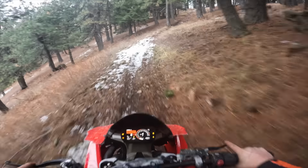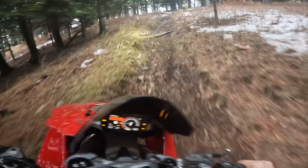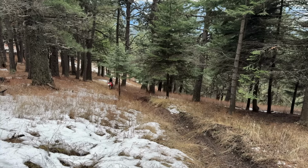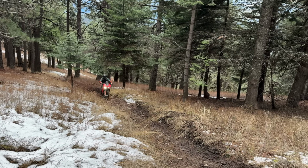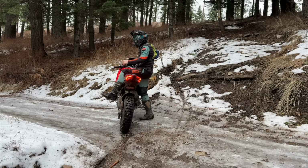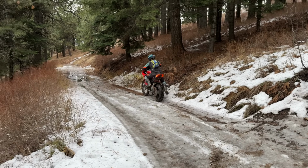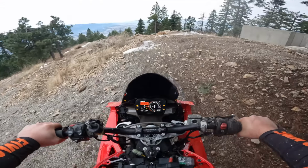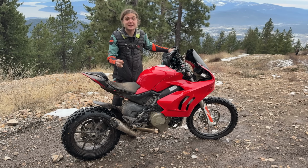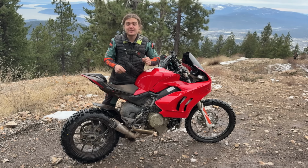Come on. Heck yeah. Let's get it to the top. Made it to the top. A world of difference this tire made. This Ducati is like the Busa times 10. It's got more power and it's 150 pounds lighter-ish. I'm pretty excited to see what we can do with this.